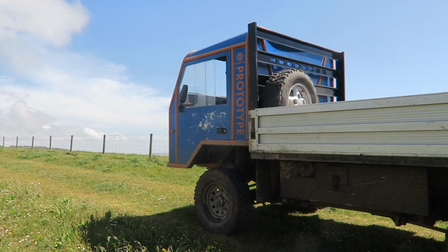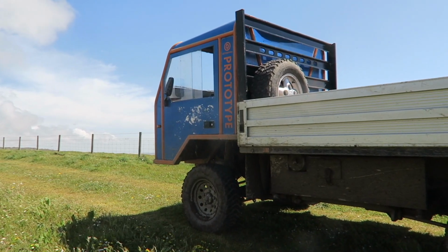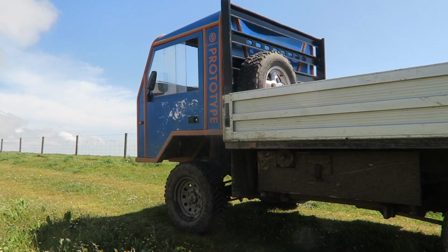This is the next level up from all of that, because not only have you got the go-anywhere ability, you've got the payload of what, 1.2? 1,200 kilos. Because it's so light. If you really start to think about it, you start to question why everyone has an L200 and a tipper Transit. Pretty much. Because you could have this instead. I'd like this instead.